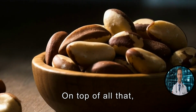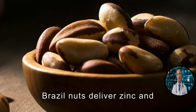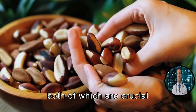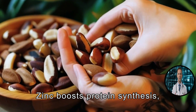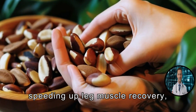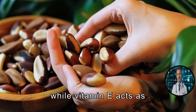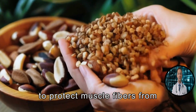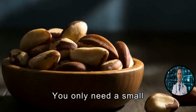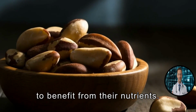On top of all that, Brazil nuts deliver zinc and vitamin E, both of which are crucial for your immune system and for helping cells recover. Zinc boosts protein synthesis, speeding up leg muscle recovery, while vitamin E acts as a natural antioxidant to protect muscle fibers from strain-induced damage. You only need a small amount of Brazil nuts to benefit from their nutrients.